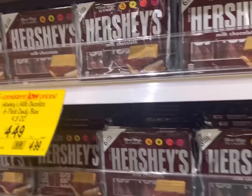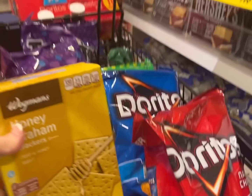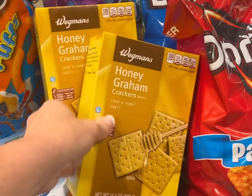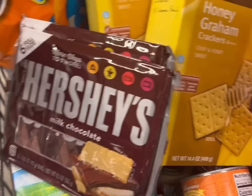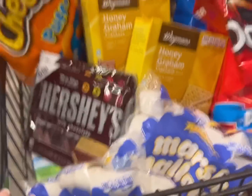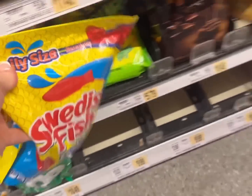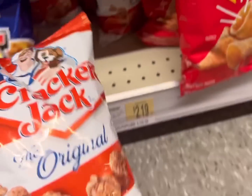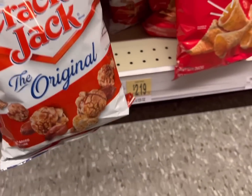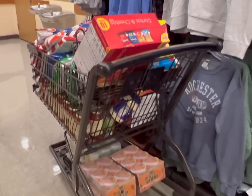I need more s'mores stuff. We go through a lot of s'mores supplies in the summer. We have them several evenings a week for dessert. I'm going to grab Swedish fish for the charcuterie boards this week. I'm also going to get 12 bags of Cracker Jack for the kids for the baseball game on Tuesday. Part one is full.